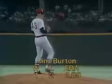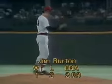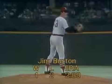New pitcher on the mound for the Boston Red Sox, and he's a left-hander, Tony. Jim Burton on in relief of Rick Wise. Pretty much of a power pitcher. He throws a lot of fastballs. His fastball will tail into the left-handed hitters. He gets it down low, it'll sink.